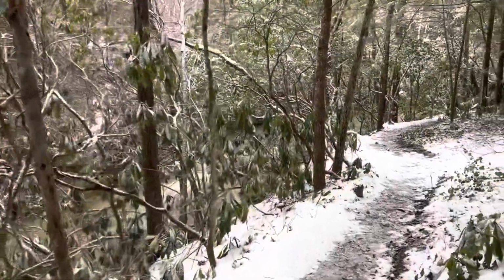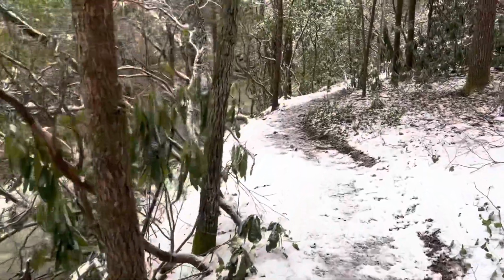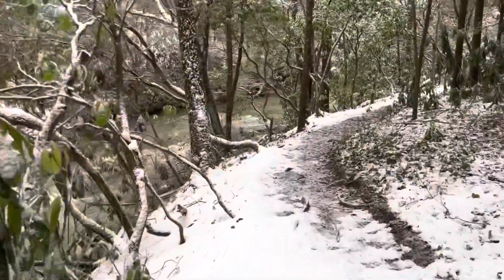Regardless of season, Dogslaughter is always a great hike, as the trail follows the Dogslaughter Creek almost all the way to the falls.